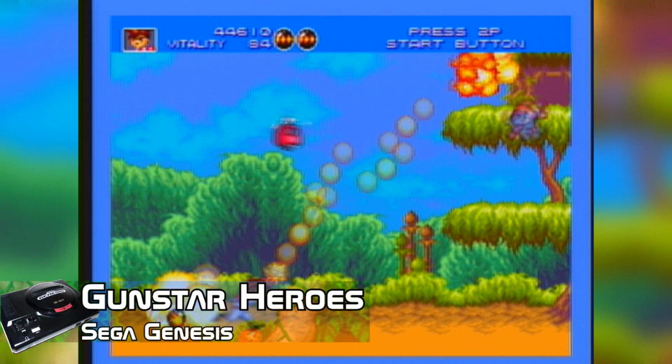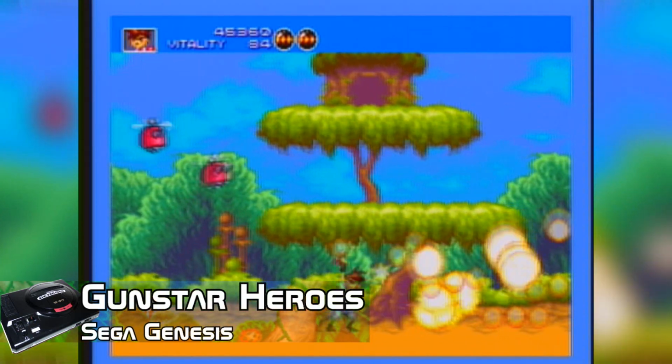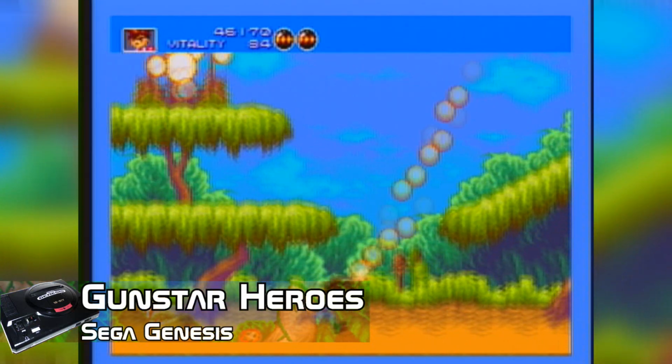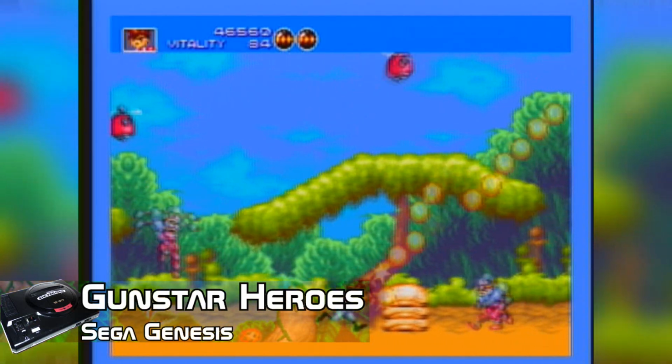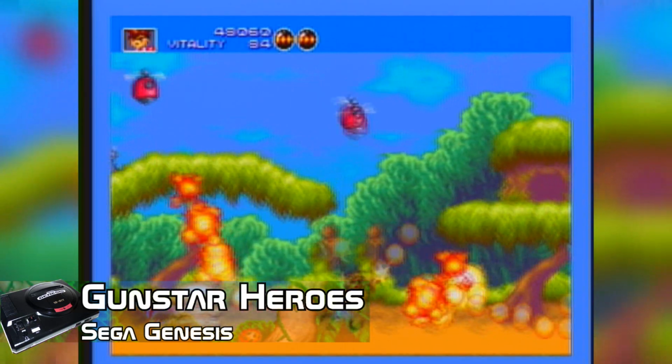Gunstar Heroes is a side-scrolling action platformer in the vein of Contra and the Metal Slug series on the Neo Geo. But it is absolutely beautiful. On the Genesis, it pushes the system to its limits. The graphics, the colors, the sound, the gameplay itself is just fantastic.